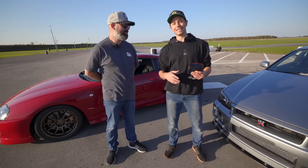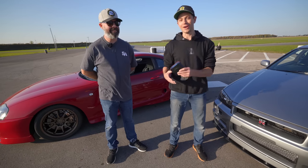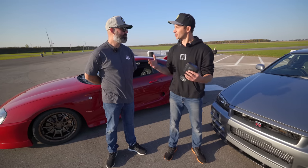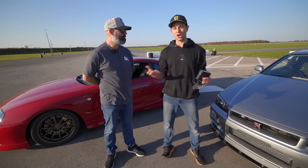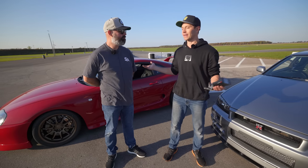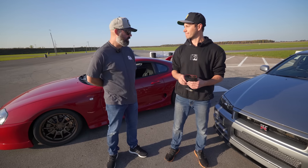Honestly, if you own a Supra or if you own a GTR, you're a winner. Really, because the driving experience on these cars is phenomenal. It is just pure JDM goodness. The era of these cars, we'll never see another golden era. And I understand why they command these prices, because this driving experience truly is special. It is special, yeah.